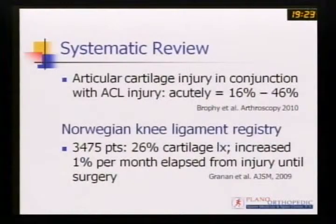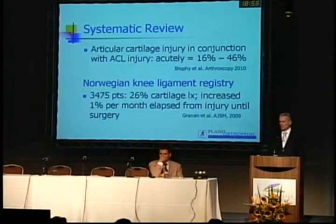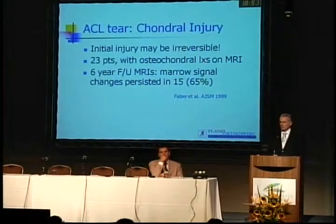Articular cartilage injury occurs in conjunction with anterior cruciate ligament tears in a significant number of patients. In the Norwegian ligament registry study of almost 3,500 patients, 26% had cartilage lesions. Importantly, the incidence of these cartilage lesions increased 1% per month from the time of injury until the time of surgery. So it seems like something is going on with these cartilage problems.